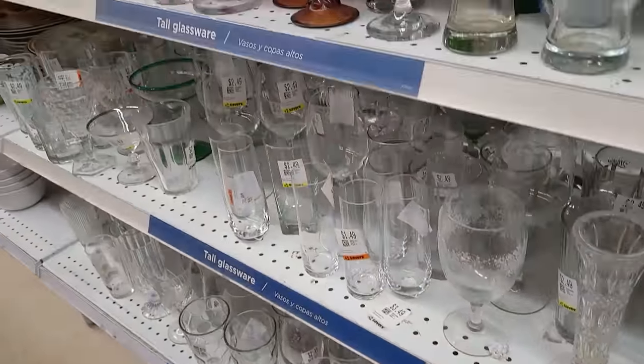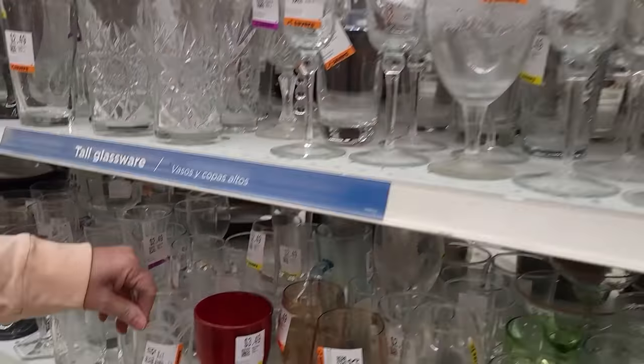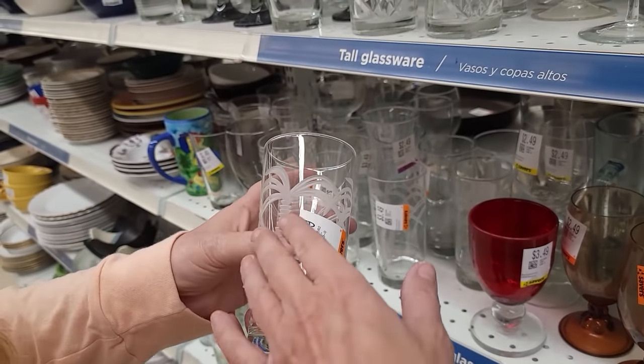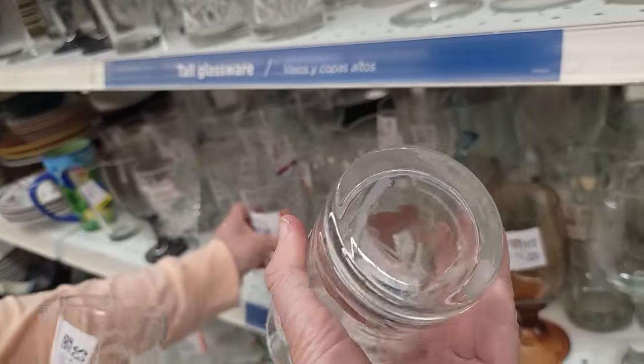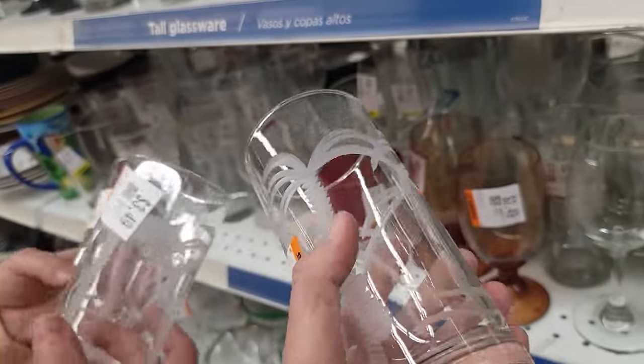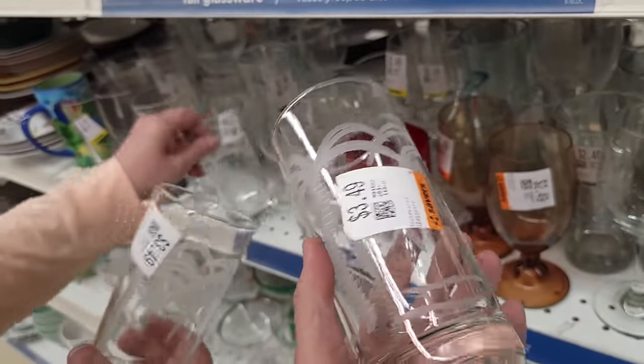All right. I don't see anything else exciting here. Do you, Kari? These are kind of fun. Oh, they are with money. The palm. Those are kind of bougie. Yeah, they are cut glass. Palm tree glasses, and for $3.50 a piece.